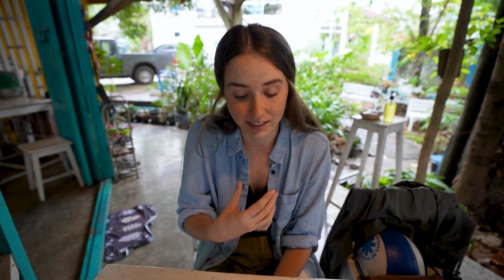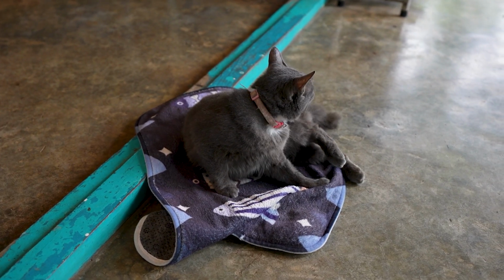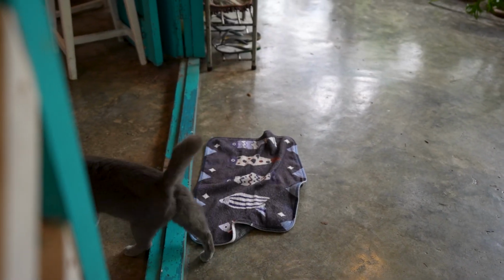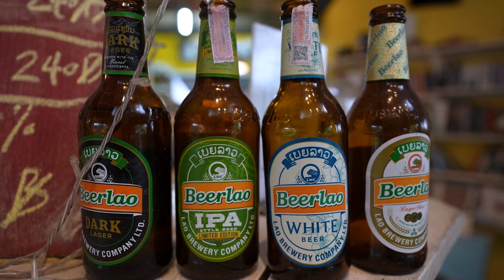I love it when a cat comes and sits next to me. It happens every once in a while. I feel very graced by their presence, you know? That fluffy gray one is always here. She likes to play and interact, but sometimes bites, so I'll give her space, but she's so pretty. Also, this place has some craft beers from Southeast Asia, like Railay Thailand, if you want some craft beers while you're in Kantiang as well.